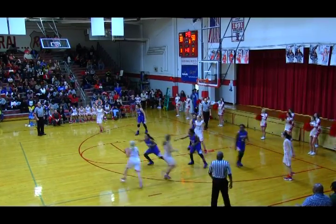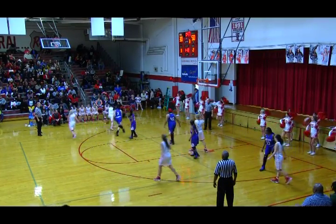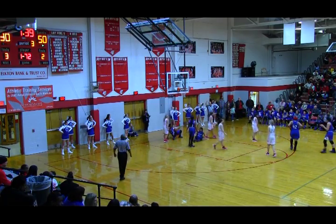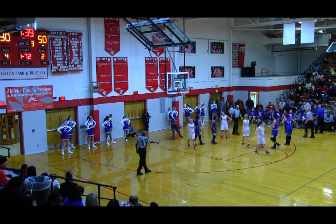Rager puts it on the floor, dribbles to the right side, gives it to O'Daniel, and tried to get it back to Rager, but it went off of her hands into the hands of Tristany. She goes in for the layup, rebound to Evans, and she's fouled by Rager. Well, actually, I thought Tristany got fouled.